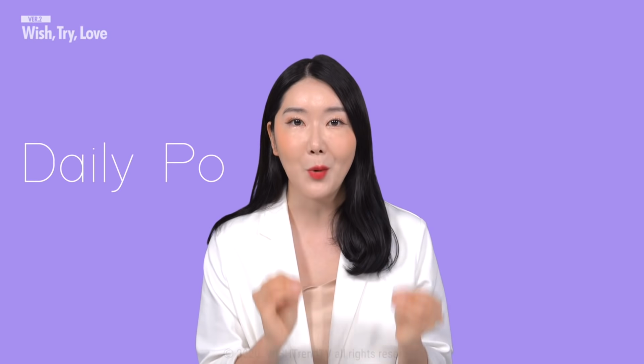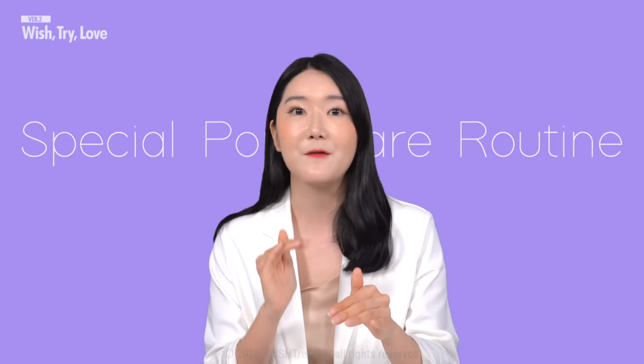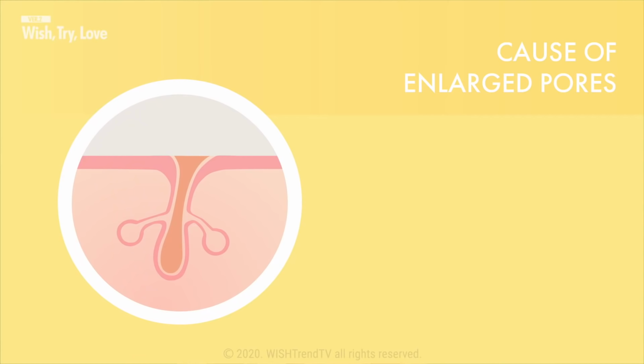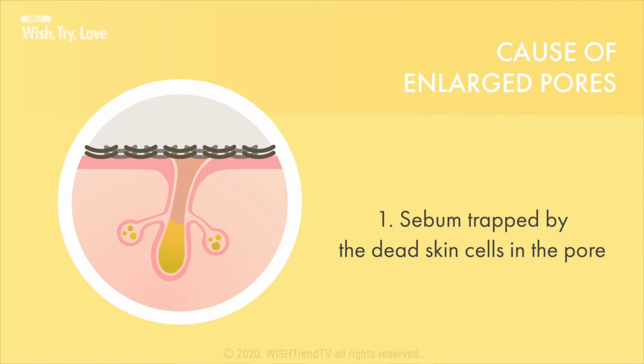That's why today we're going to be sharing with you an effective daily pore care routine and also a special pore care routine, and also a test to figure out which type of pores you have. Before starting, you need to remember three key points about pore care. The first one is exfoliation. Your pores can get bigger if skin cells or sebum that needs to be secreted blocks our pores.